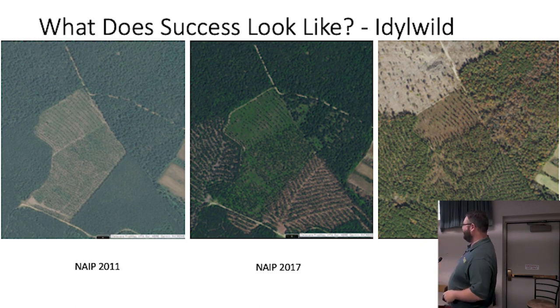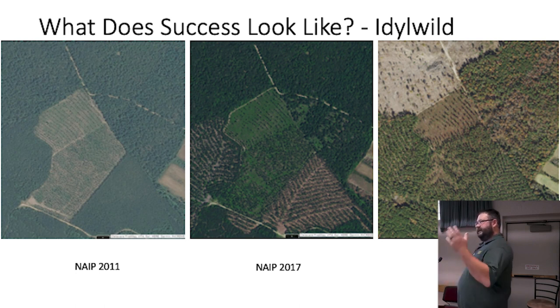So on the left, under the 2011, you'll see that we did a really, really heavy thinning that could be called a seed tree cut in other parts of the state. And we did 2 different densities and ran fire through there. And the amount of rare, threatened, and endangered plants, the amount of birds, everything started to immediately increase.